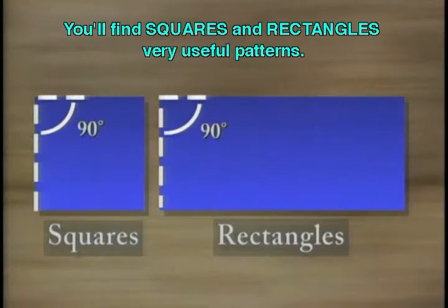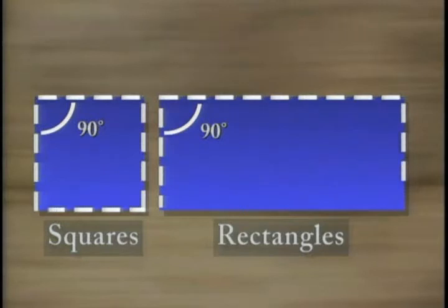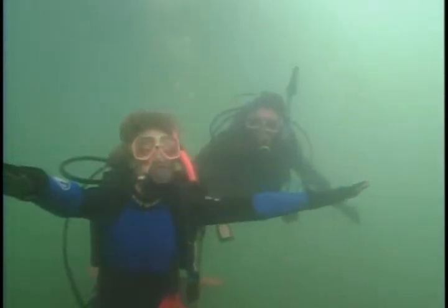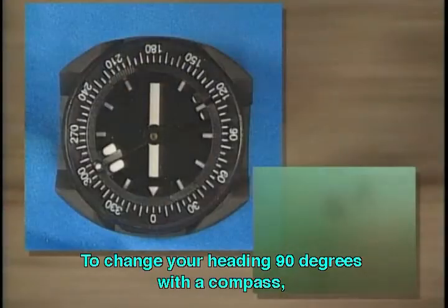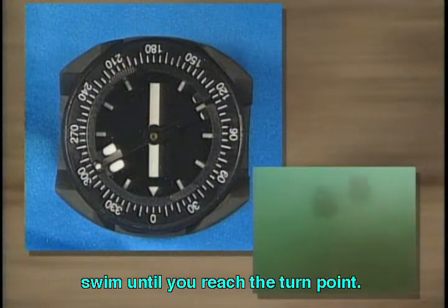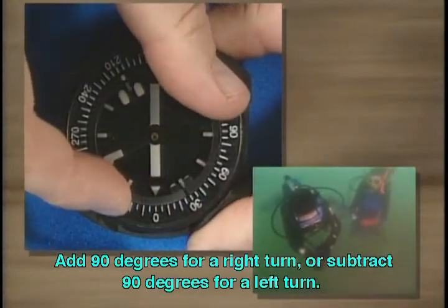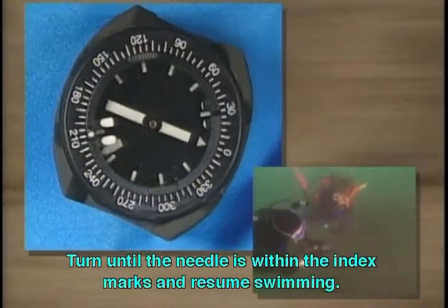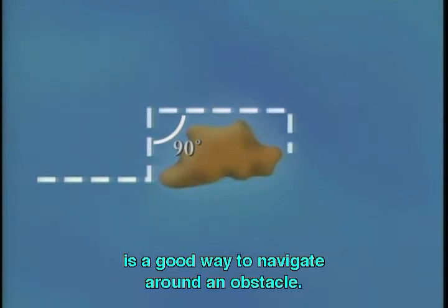You'll find squares and rectangles very useful patterns. They cover large areas, and they're based on 3 90-degree turns, which you can even make accurately without a compass. To change your heading 90 degrees with a compass, swim until you reach the turn point. Stop, then reset the bezel 90 degrees. Add 90 degrees for a right turn or subtract 90 degrees for a left turn. Turn until the needle is within the index marks and resume swimming. You'll also find that swimming 3 sides of a square or rectangle is a good way to navigate around an obstacle.